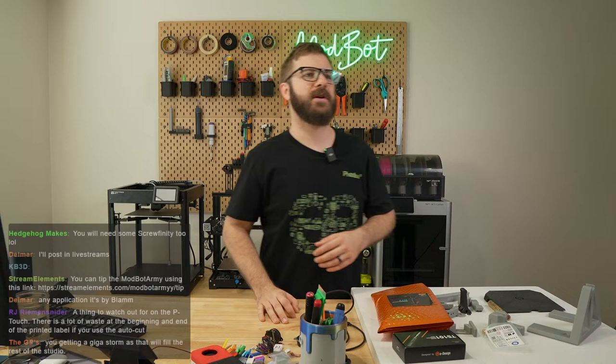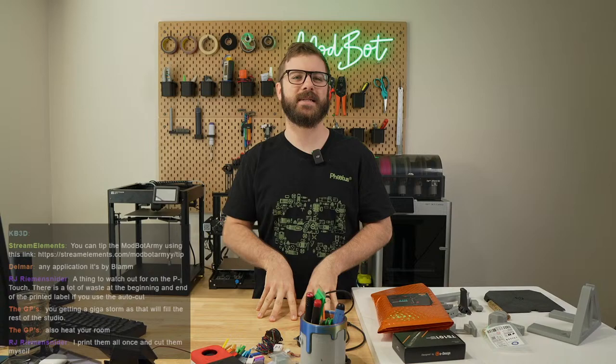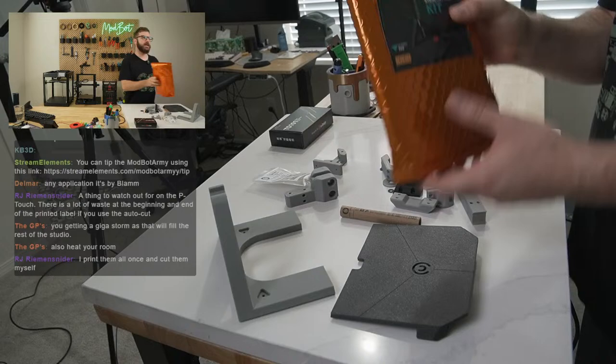So today we are going to be building the stealth press. Anyone that's not familiar with the stealth press, I've got a few things to show you. So this is it, this is what it looks like.